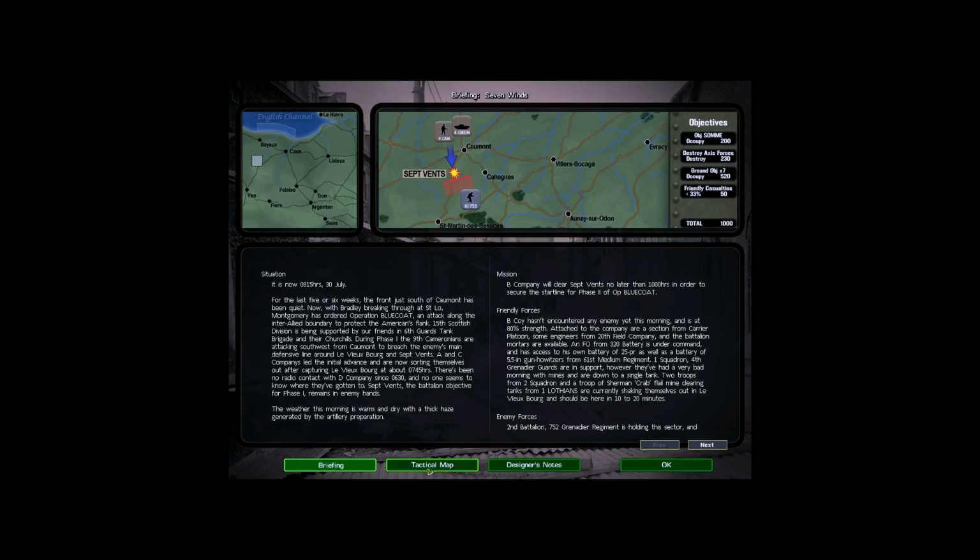Situation: it is now 08:1500 hours, 30th of July. For the last 5 or 6 weeks, the front just south of Cormont has been quiet. Now, with Bradley breaking through at St. Lo, Montgomery has ordered Operation Bluecoat, an attack along the inter-Allied boundary to protect the Americans' flank. 15th Scottish Division is being supported by our friends in 6th Guards Tank Brigade and their Churchills.